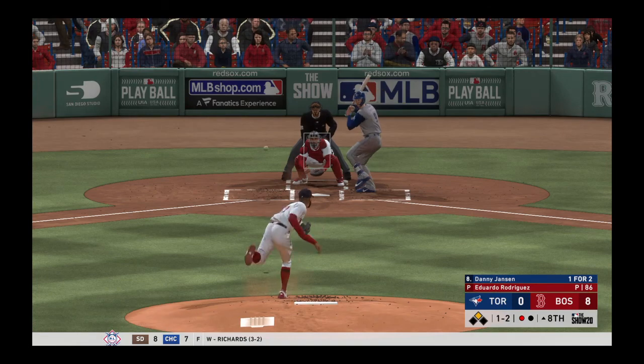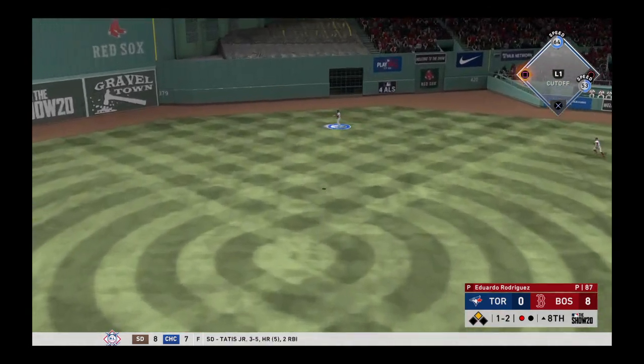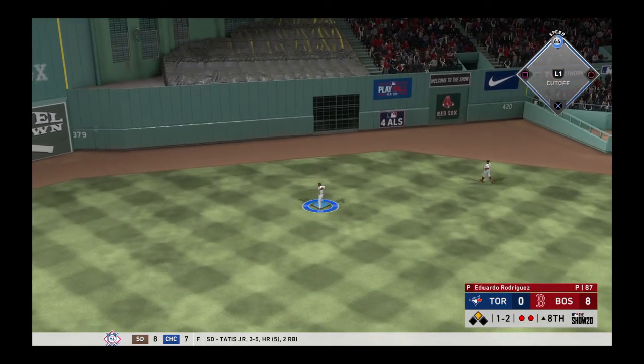Here he comes on a ball and 2 strikes. Lifted into center field. Bradley is there. He's got it, and there are 2 down now.